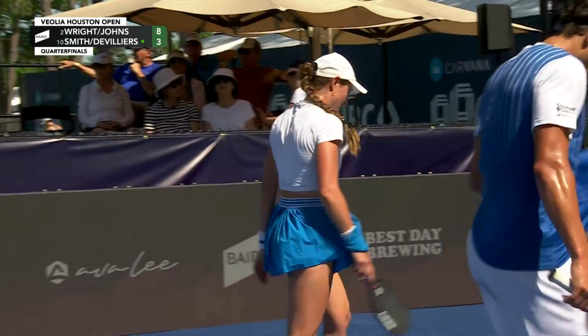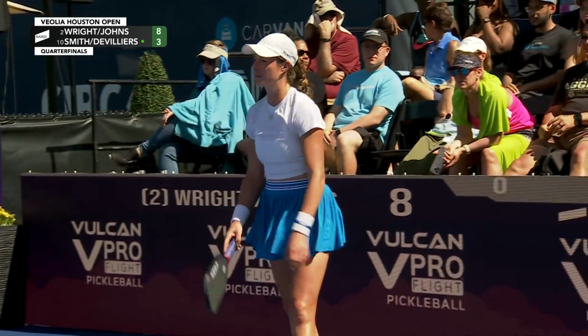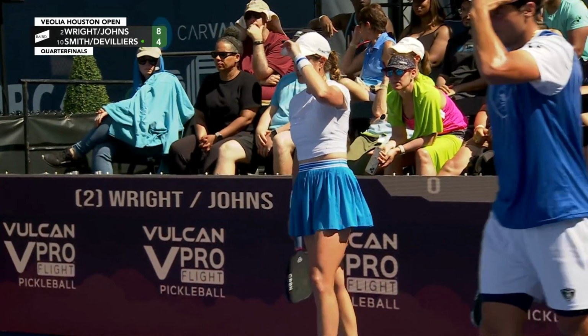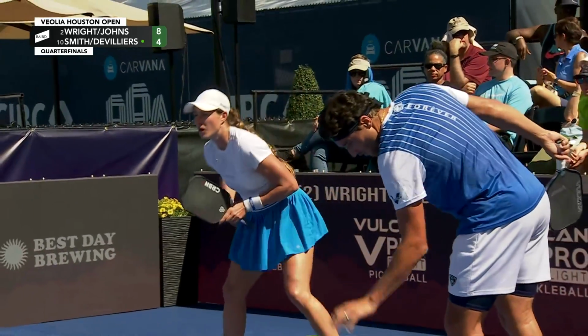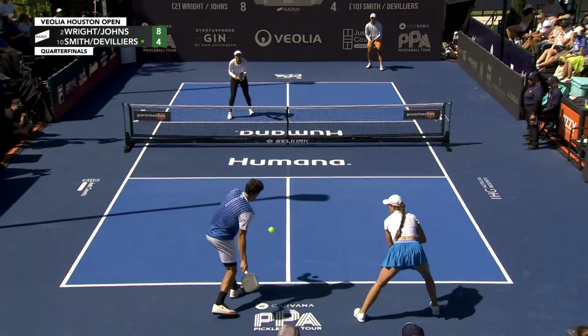That's oh, look, I'm on the left side. I'm going to be awesome again. Yeah, he drove the third, hit a dinky soft fifth from the midcourt, and then rips a two-hander off the bounce cross court against Ben Johns. Wow.